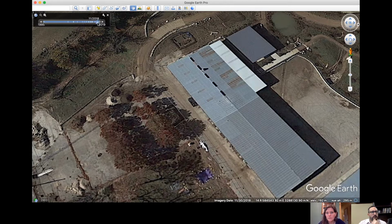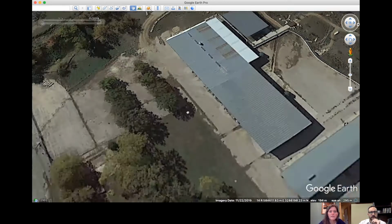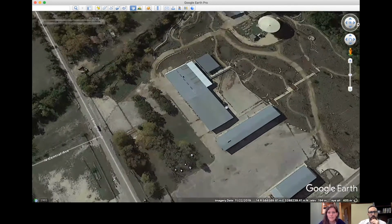As a refresher, we're going to keep this open during our discussion. This is the most recent imagery, from November of last year, and it's all cleaned out there. Everything is filled in. So I'll go back to just us talking.